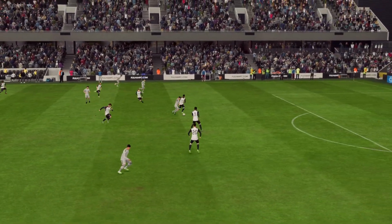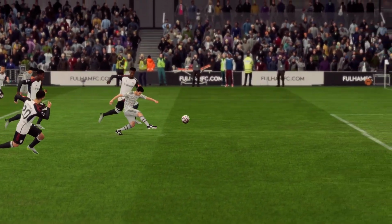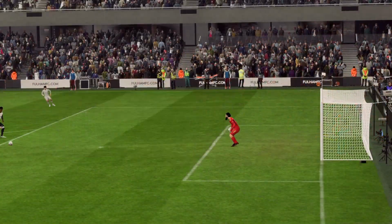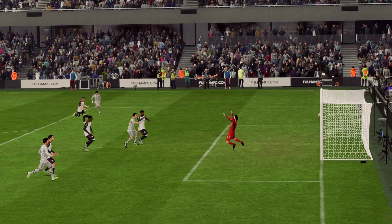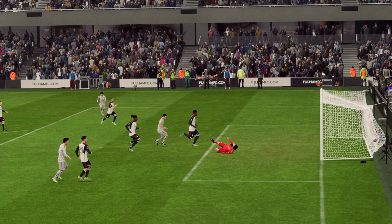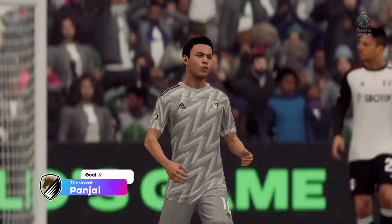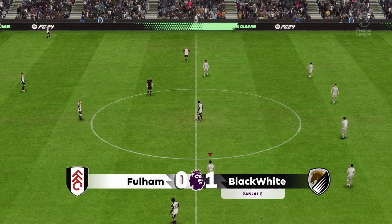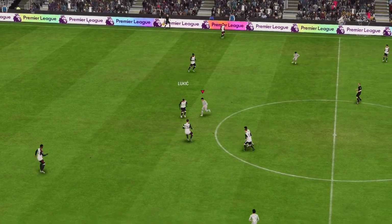Well, here it is again. And the pace in which they break forward is devastating. It's so hard to defend against. And his movement's so clever. Once he gets onto it, there's only one thought in his head. Smash it as hard as possible. What a good goal. And back underway. 1-0 it is.